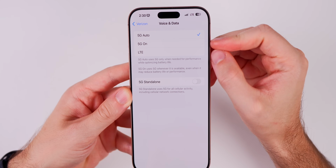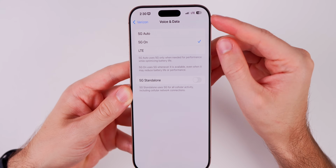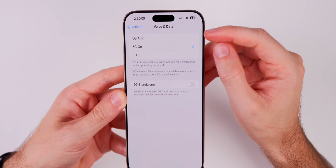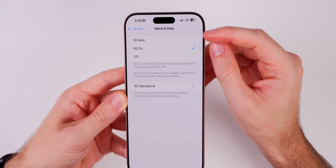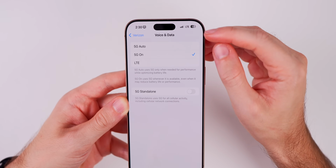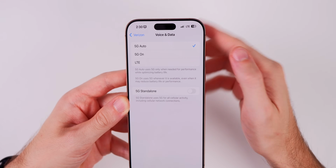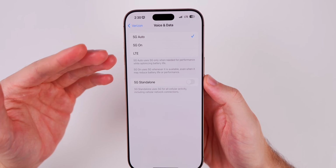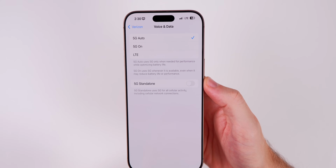So a lot of people are compelled to just turn 5G on all the time because of the faster speeds. But the thing is, you might not always have 5G access in every location, and that will drain battery constantly searching for a 5G connection. So I would make sure to have this set to 5G auto. That way it only connects to 5G when it's actually available and it's not constantly searching for that 5G signal.